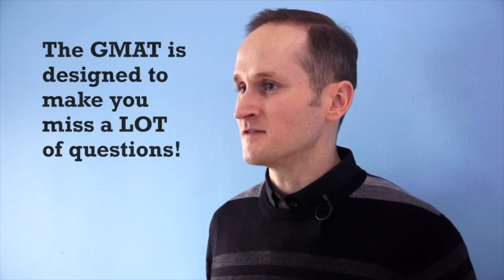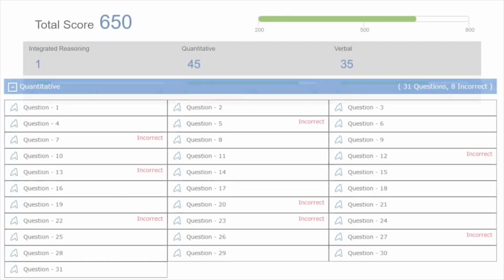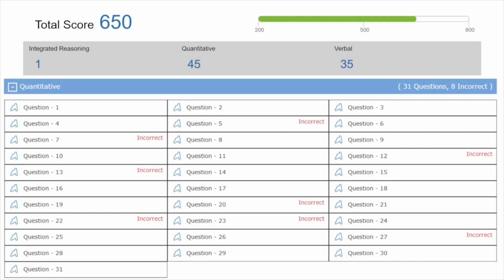To get a 700, you don't need to ace every 700 level question. You actually should be missing about half of those questions. Here we can see that the student missed 11 out of the 31 quant questions. So the fact that he missed over a third of the questions and still got a 48 quant isn't surprising at all. Here we have a student who missed 8 of the 31 quant questions. And how did he do? The quant score actually fell by 3 points.